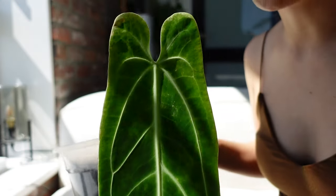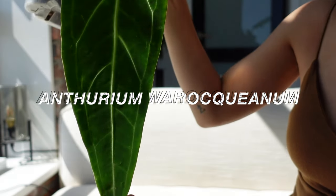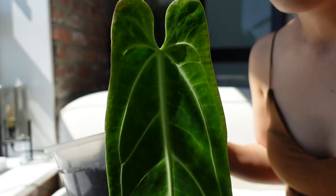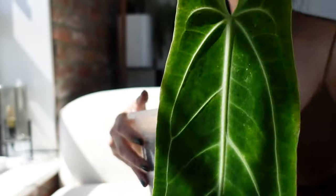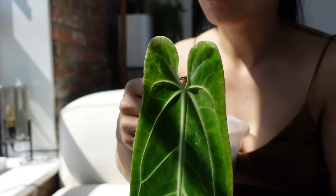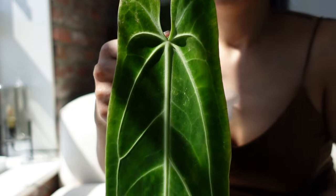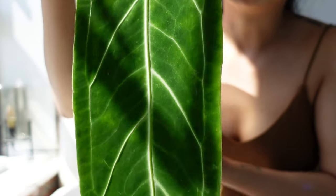Number six is kind of a sad one. This is my Anthurium Roquianum, which used to be just absolutely majestic, but unfortunately thrips entered this house uninvited. And it feasted on it. And I didn't really notice it because I've never really had a problem with pests in my exos. I find that it's been like a fortress, but they managed to sneak in and it picked one of my most favorite plants.